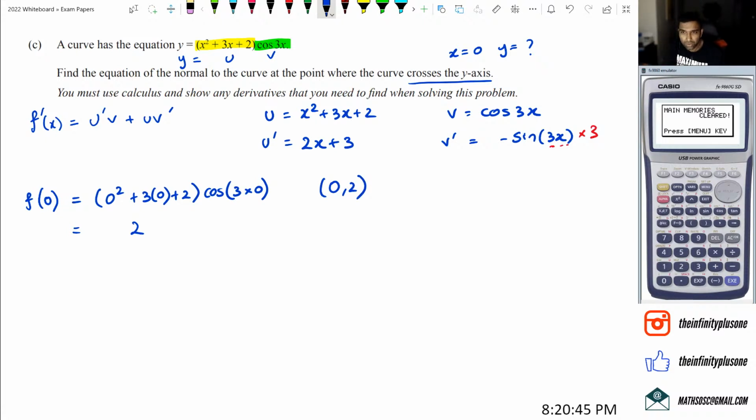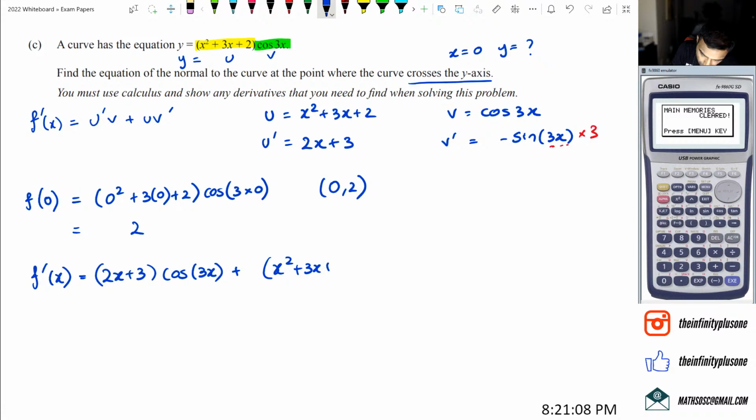We now need the gradient at 0. We never actually did f dash of x, so let's put that together. f dash of x is u dash, which is 2x plus 3, multiplied by cos 3x, plus u, which is x squared plus 3x plus 2, multiplied by v dash, which is negative 3 sine 3x.